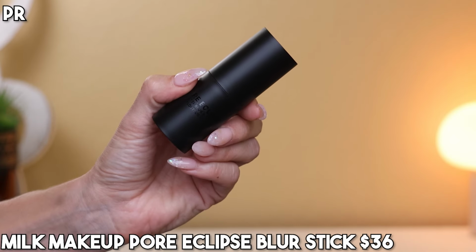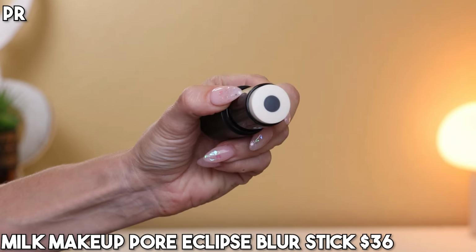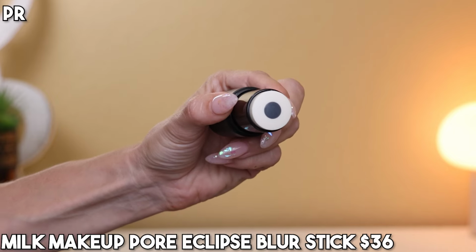But I kept my T-zone blank because I want to use this new primer from Milk Makeup. This is the Pore Eclipse Matte Blur Stick. I do have the liquid version. And I like it. My skin has been changing. I feel that I am more normal to oily now. I used to be very oily, and I used to target prime more my chin area, because that is where I used to get the most oily and the most acne prone. But I do want to try this on my T-zone. Let's see what this does.